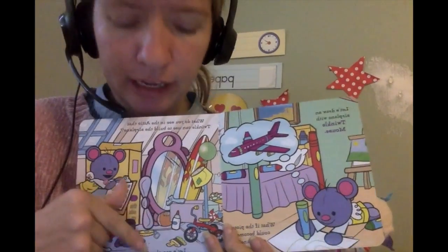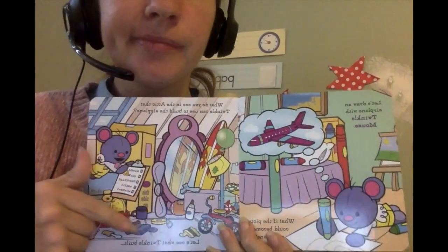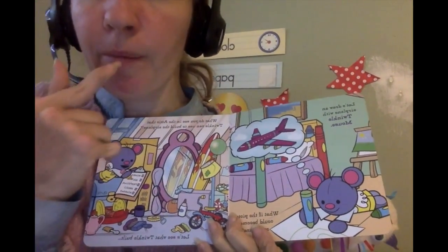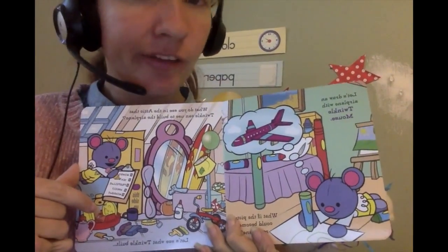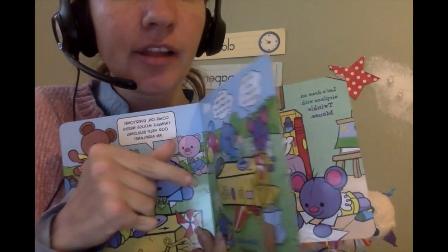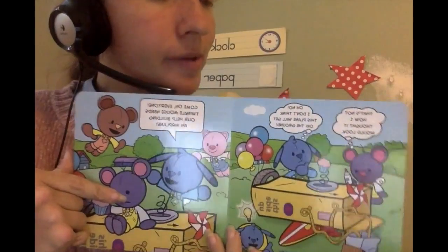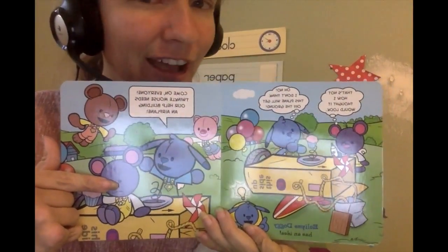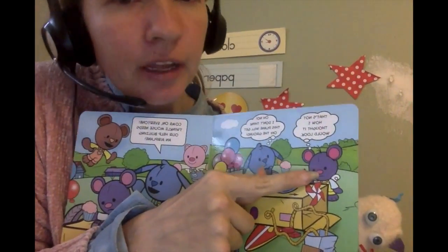But he will also need colors. Green and purple. So, purple. And he is going to fly. Twinkle will fly, I believe. And he has his friends to help him to fly. So let's look at Twinkle.